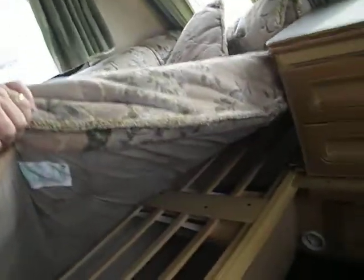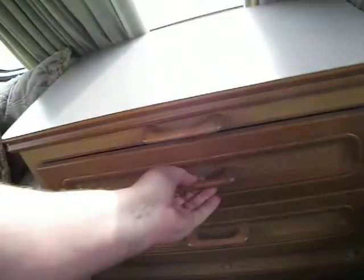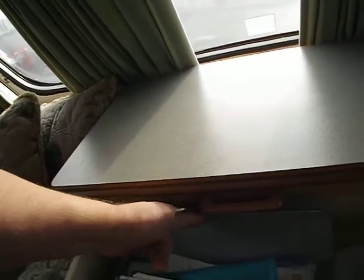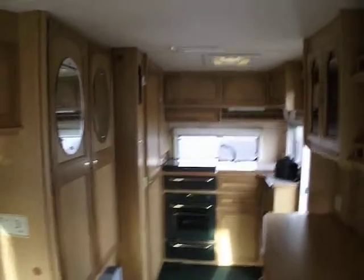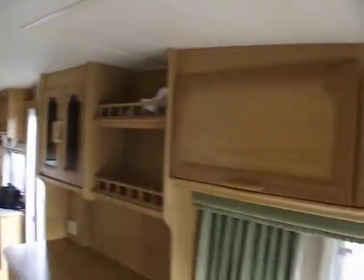Underneath the bunks, as you can see, right into the corner, probably, maybe not with the video, but it's absolutely bone dry, take my word for it. One of these drawers has all the paperwork in it. You'll see the pictures, I've taken pictures of it. It's got all the handbooks, instruction manuals for everything in the caravan, from the fridge to the cassette toilet, the heater, the oven. All the manuals are there for each and every one, and then it's got the Swift manual also.